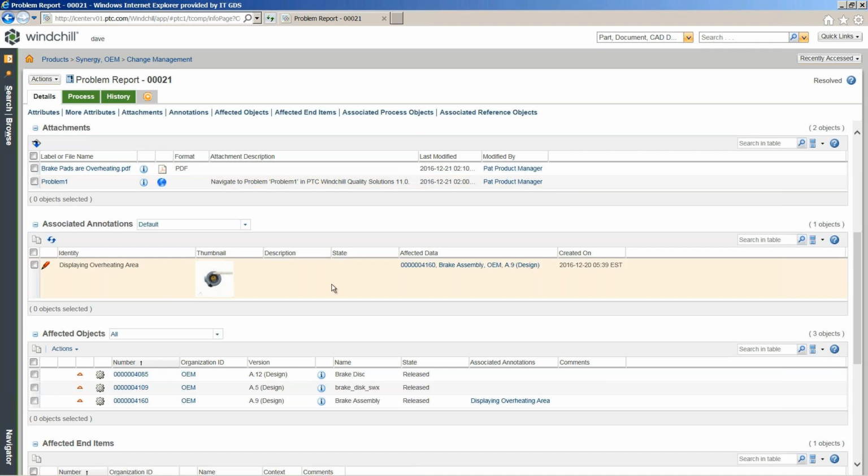And if we navigate down to our associated annotations, these are visualizations that we've created with CreoView Lite. CreoView Lite is our lightweight, CAD-agnostic representation and annotation tool that comes free with every seat of Windchill. To make this annotation, I didn't need to use the actual CAD authoring tool that ultimately generated it. I can just download this from Windchill into CreoView Lite and make any sort of annotations that I need.